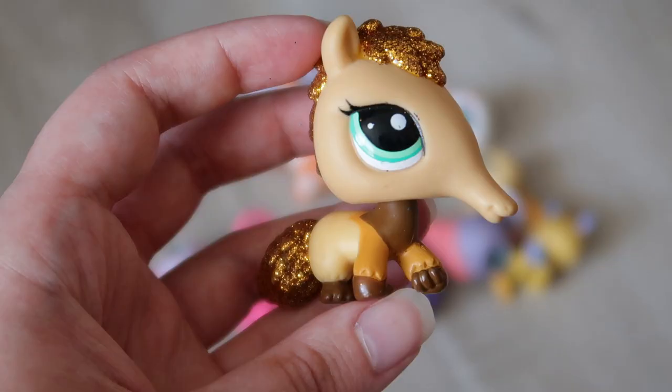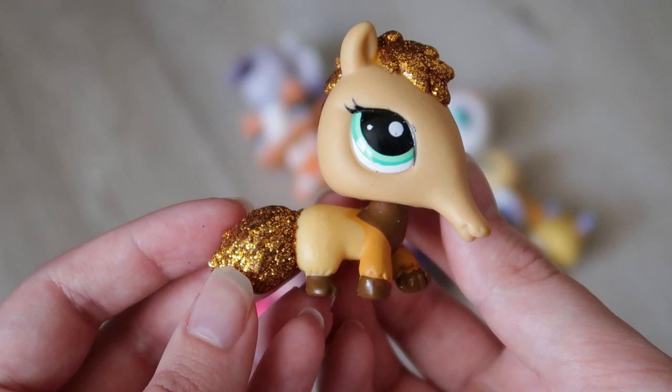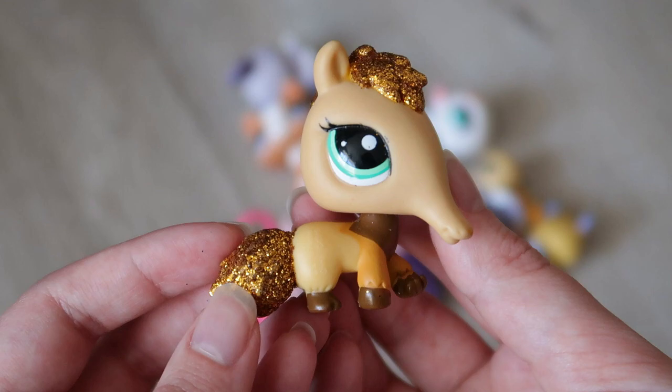And another sparkle pet is this anteater. I love anteater pets so much. I have one other design, but this one is my favorite, and I think it's the most iconic anteater that Hasbro made. Just look at him, look at his little snout. Ugh, what a cutie. The only drawback is his head is very, very loose.